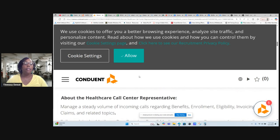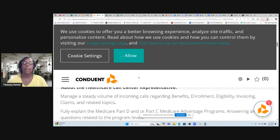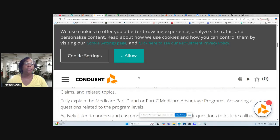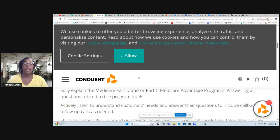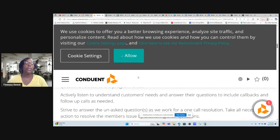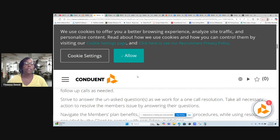Now, when we dive in a little bit deeper, you're going to manage a steady volume of incoming calls regarding benefits, enrollment, eligibility, invoicing, claims, and related topics. You're going to fully explain the Medicare Part D and or Part C Medicare Advantage program, answering all questions related to the program levels. You're going to actively listen to understand customers' needs and answer their questions, to include callbacks and follow-up calls as needed.